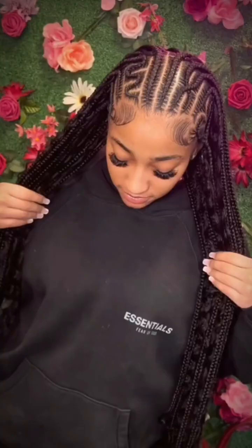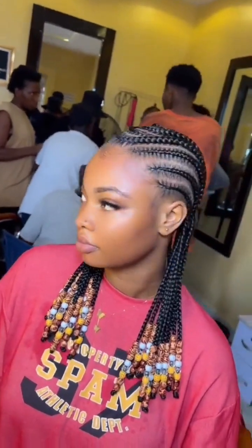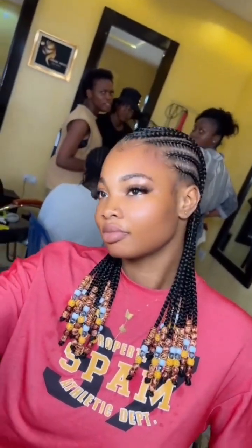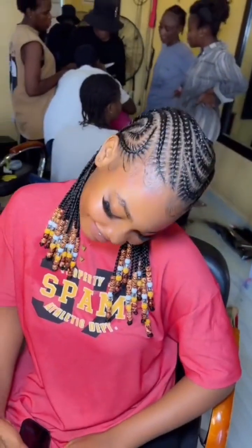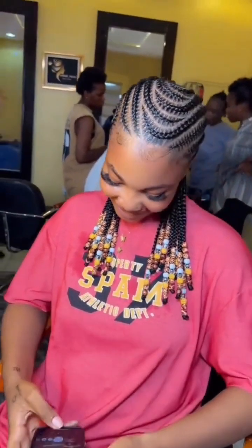Like the braided bone, when you gather your hair naturally into a bone, securing it with hairpins and add some protective braids around the base. Then the twist or two-strand twist, you create twists with your natural hair, allowing it to stay protected while maintaining its stylish look. The box braid, we all know the box braid.